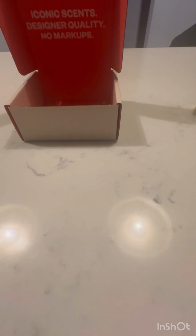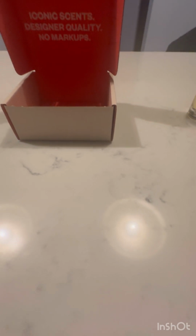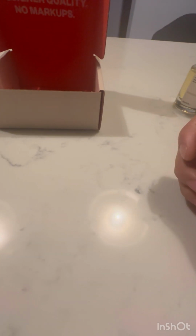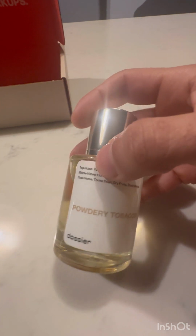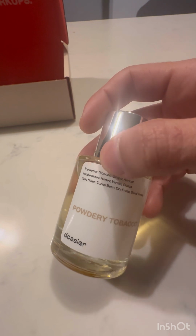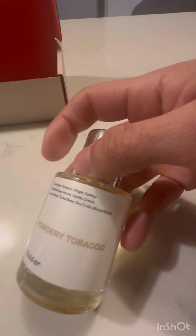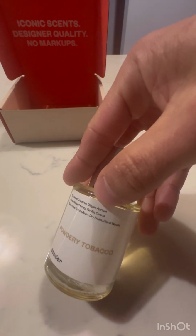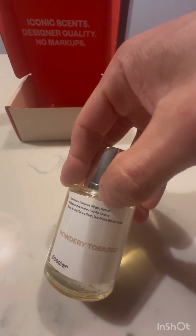A little bit of vanilla if you're really looking for it. Just very gingery. Or maybe it's the honey. Maybe that's what I'm confusing the vanilla with, because it does smell sweet. Or it could be the apricot. Top notes. Yeah, these two. Ginger and apricot. That's all I'm smelling right now.